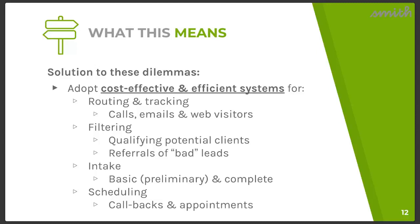Sure. Yeah, absolutely. So, what are the solutions to these dilemmas that we're talking about? Well, you need cost-effective and efficient systems as a solo or small firm attorney. So you want to be routing and tracking your calls. And keep in mind, a lot of this comes down to communications, effective communications. So you want to be routing your calls. When the phone rings, is there a path for the calls so that the most important calls are connected to you or to a receptionist service, and less important calls are directed to a different path, or for after hours, you have certain specific messages that play.